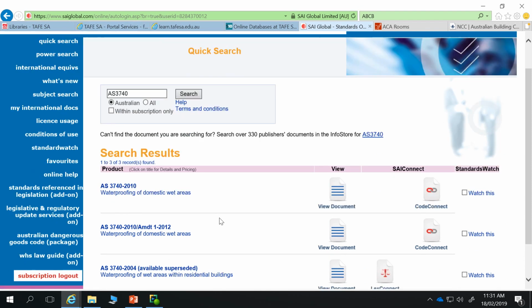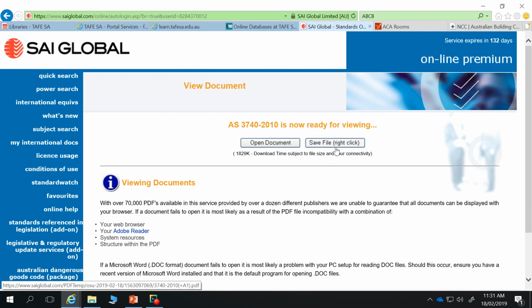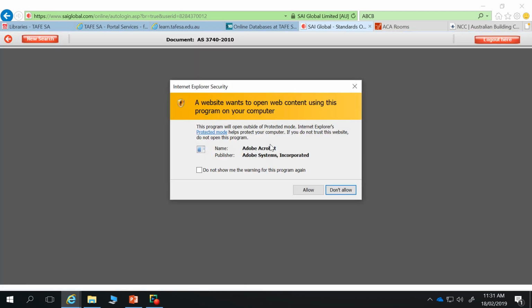Yeah. So that's one that you're going to get to know, for both planning and building approval. That's waterproofing of domestic wet areas. Click on it, it takes a while. I'll double click on it. And then I go straight to open document.